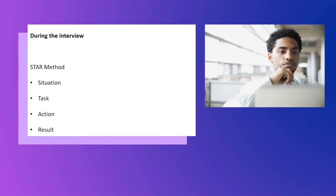End result. This final part is where you show what your contributions and actions have resulted in. Describe the outcome of your actions and don't be shy about taking credit. You could even talk about a time you failed or made a mistake. Show how you improved from the situation and show how you reflected upon the result.